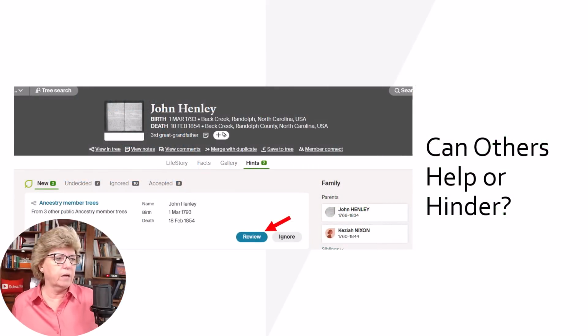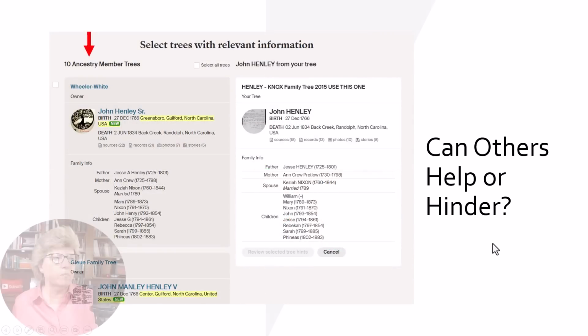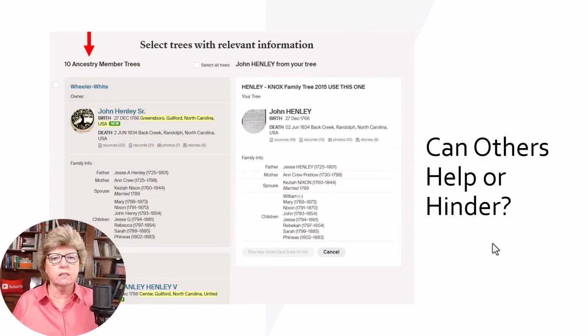And so here's an example where I am looking at an ancestor. This is John Henley from Back Creek, Randolph County, North Carolina. These are the member trees. So we would click on the review of the member trees, and you would get a list of member trees that have likely, I'm going to say likely, the same ancestors. Pay attention. Okay. So a lot of people, what they do is, if you'll notice here, there's 10 member trees. I'm only showing about 1 1/3 here. I do have permission from a Wheeler White Tree to use this as part of my demonstration. So I appreciate that, Mr. Wheeler, for allowing me to do that.